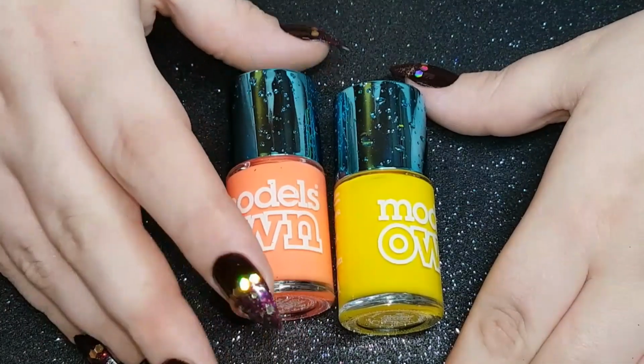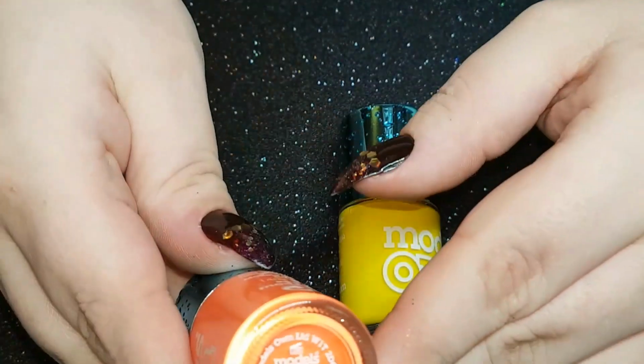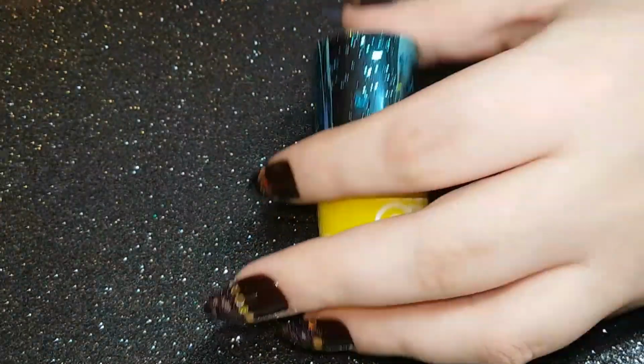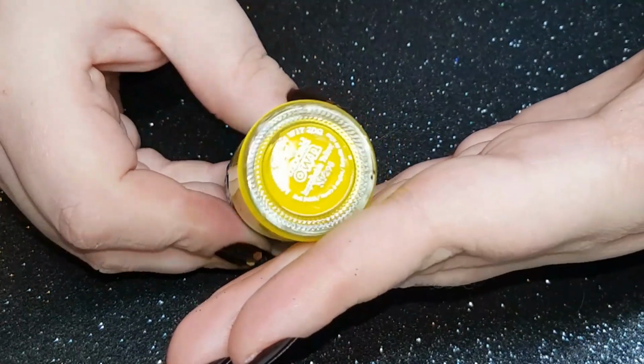Next we have a couple of polishes from the Model's Own Aquaproof collection. I actually really liked this whole collection, but a couple of my favourites from there were Orange Seal and Impassable Yellow. They are the brightest colours I own, and they apply amazing to the nail.